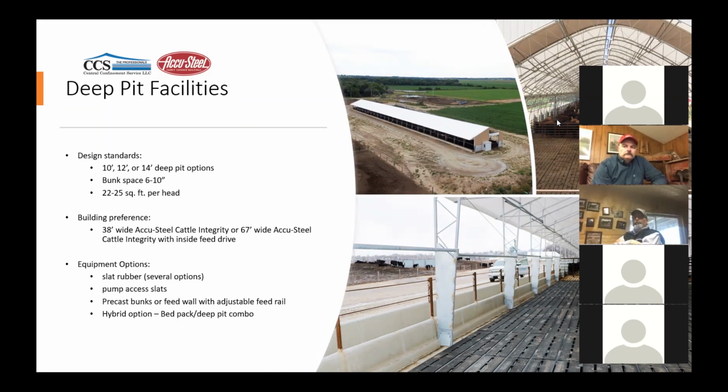We're sitting on the south end of it, and that's what I call a hybrid barn. The producer in Northwest Iowa by Lamar wanted to be pretty versatile. He wanted to be able to background lighter calves in there, calve out his cows in there, and also finish cattle on slats if he could as well.